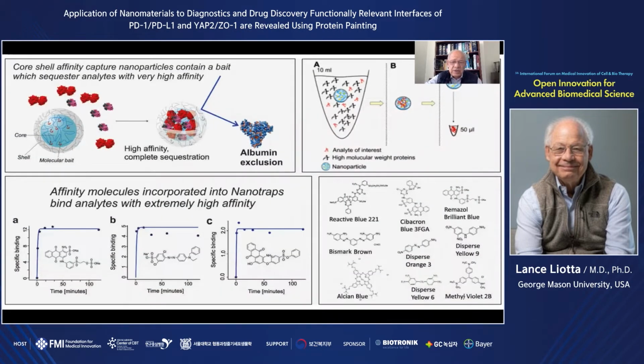The way it works is the affinity dye is inside of a meshwork, high surface area nanoparticle, and when the biomarker of interest enters the pores of that nanoparticle, it binds tightly, doesn't come off. All the biomarkers in solution are swept out of solution, and they end up being in the nanoparticle, which we can then concentrate in a small volume compared to the starting volume. So we have a 100,000 or 1,000-fold increase in concentration of the biomarker of interest.